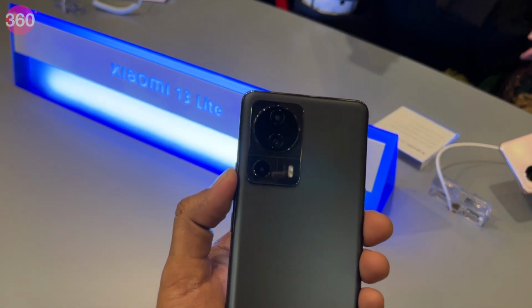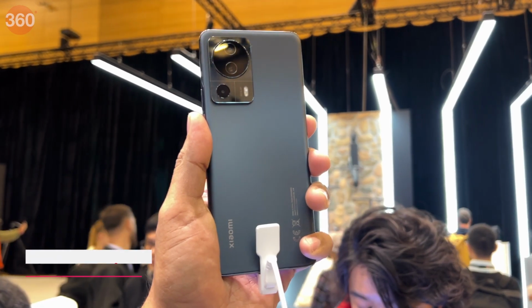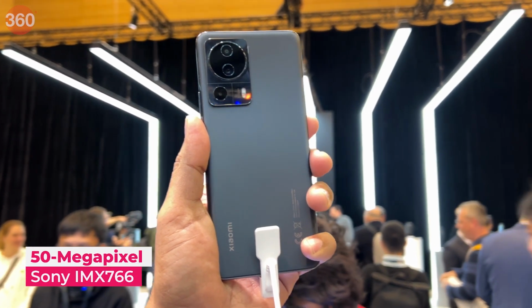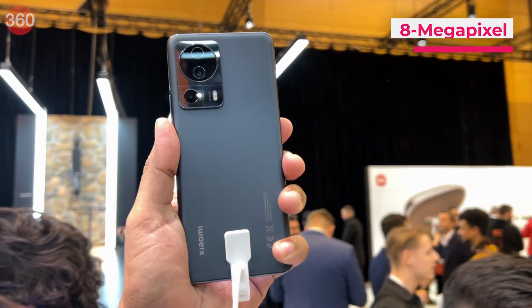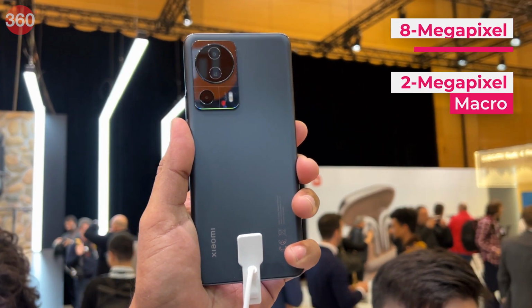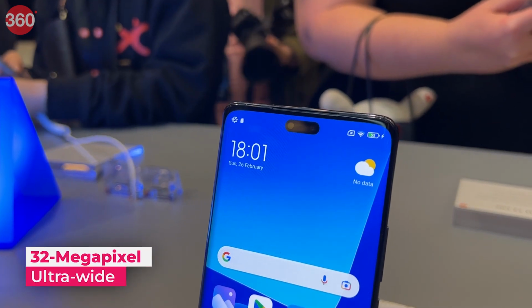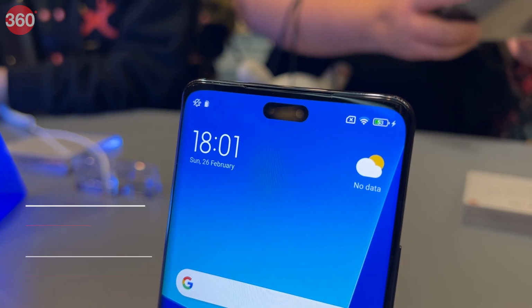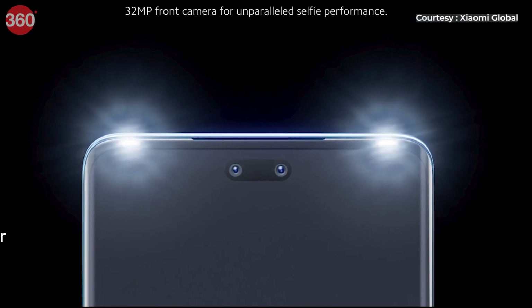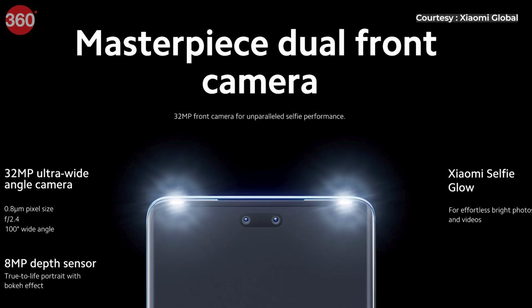The Xiaomi 13 Lite is equipped with a 3-camera setup on the back, which includes a 50-megapixel primary camera with a Sony IMX766 sensor, an 8-megapixel ultra-wide camera, and a 2-megapixel macro. In the front, it uses a 32-megapixel ultra-wide camera and an 8-megapixel depth sensor for portrait selfies. The 13 Lite also features two physical flashes that are embedded in the bezels around the display.